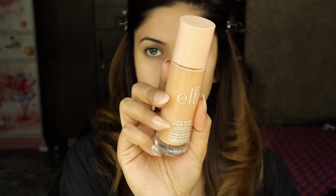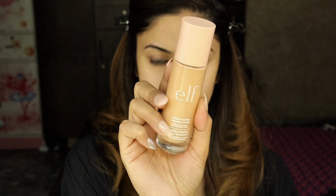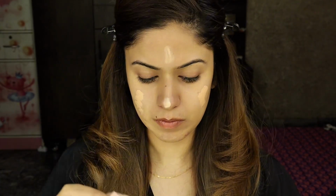I've already cleansed and moisturized, so now I'm applying an e.l.f. Halo Glow Liquid Filter to smooth out the skin and help the makeup to glow all night. This step is so important for a flawless base.